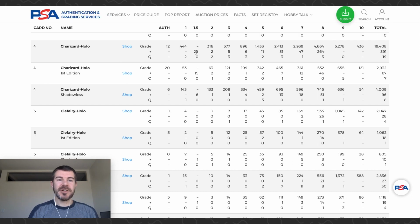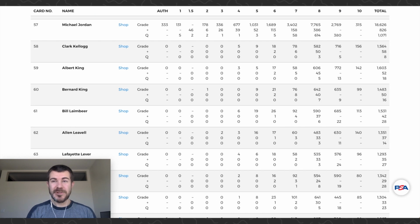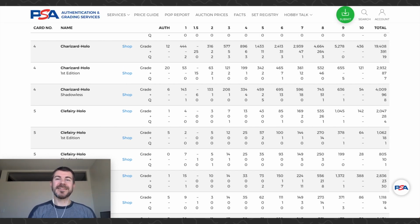Now let's take a look at the Charizard Holo. Again, there's a few different variations here. We want to look at the unlimited version up the top. Number 4 in the set. 19,408 have been graded. 436 have graded a 10. So again, very small portion of the population is grading a 10. It's hard to grade. 5,200 graded a 9. 4,600 graded an 8. So it looks like the majority here are grading 9s. So if we take a look at these two, they're very similar on the population report side. High population and quite hard to grade a 10.